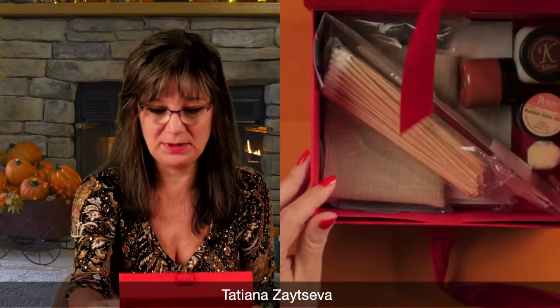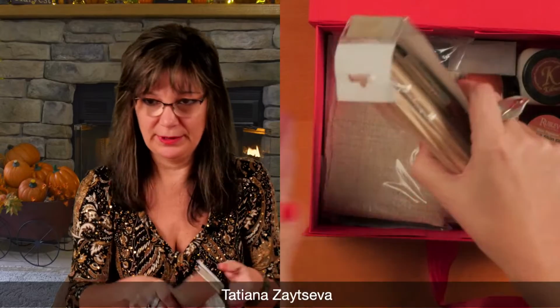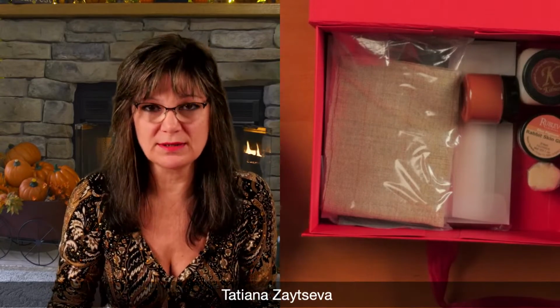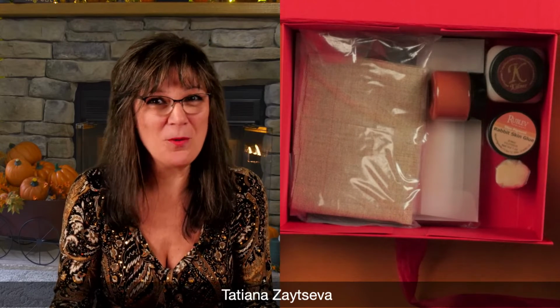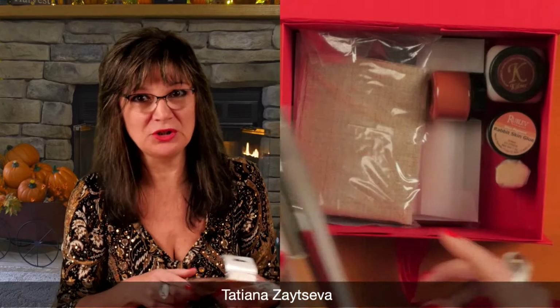So here's the one I will just show you. We have a couple for gilding too, because it is a big part of our program. We worked with iconographers for so many years, and gilding was a big part of our company. Then suddenly it became very popular among all artists, and we sell a lot of gilding supplies. If you didn't know yet, this is a good introduction right here.